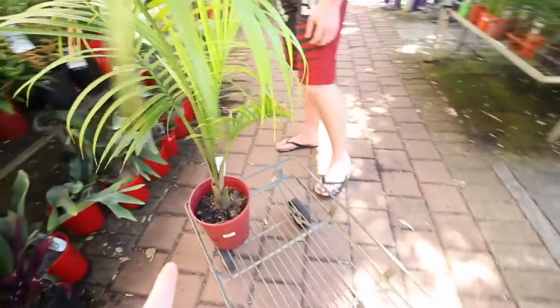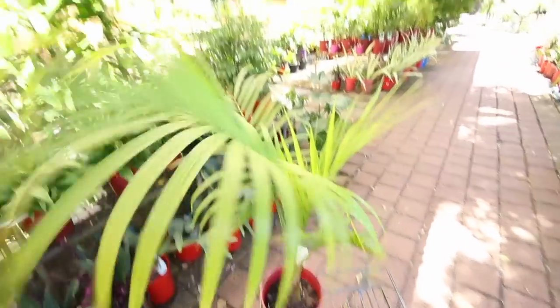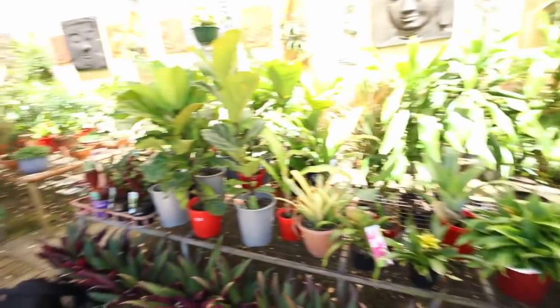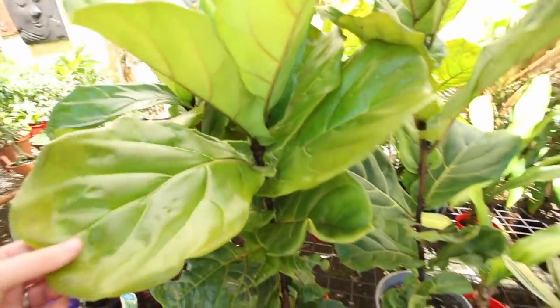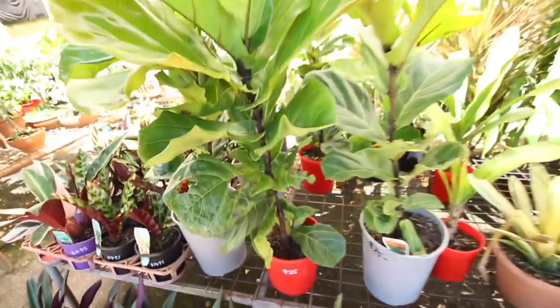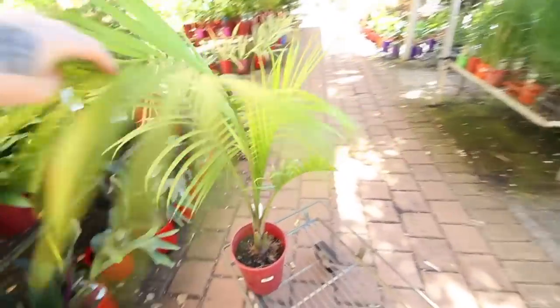So we've decided we're going to get this guy here for Frederick's playroom, but there's so many plants to pick from, guys. So many. I really wanted one of these, but he's a little bit unhealthy, unfortunately, so we're not getting him today. So we're just going to go with the little palm.